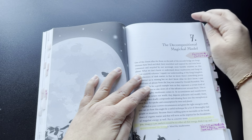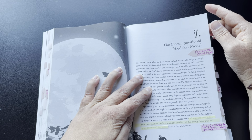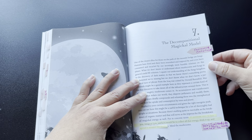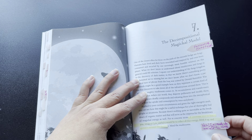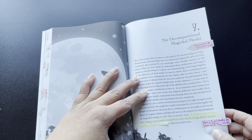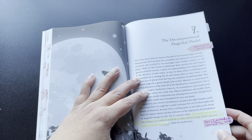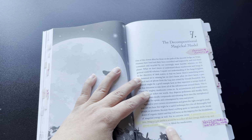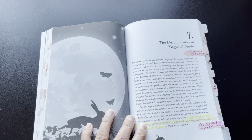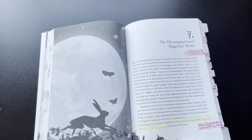Going into chapter 7, decompositional magic model. Sorry, it's late in the day here. Fantastic chapter. And then I marked another sentence here. It says, if someone tries to hex you, imagine how useful it would be to connect all that energy, drink it up, and spread it around like fertilizer. I was like, yes. I already do this and I love this.